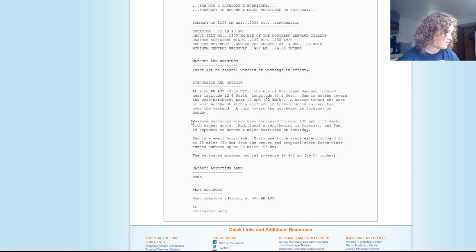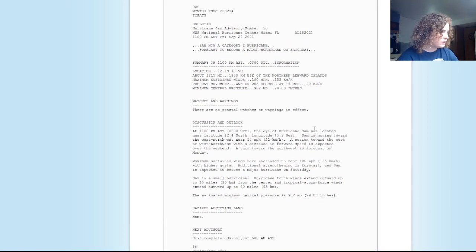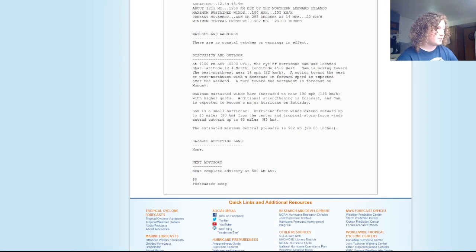Maximum sustained winds have increased to 100 miles per hour. Additional strengthening is forecast, and Sam is expected to become a major hurricane by tomorrow morning. It's expected to continue its rapid intensification. Its pressure has now dropped to 982 millibars. It was 986 last time.